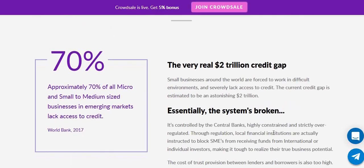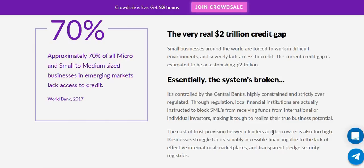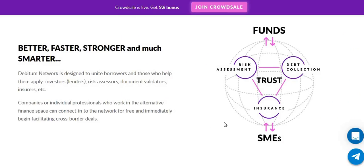Okay, here's the challenge. 70% of all micro and small to medium-sized businesses in emerging markets lack access to credit. That's from the World Bank in 2017. And you can see there's a real $2 trillion credit gap. So it's a huge, huge market. So you can see that the Debitum network is designed to unite borrowers and those who help them apply. So we've got investors, lenders, risk assessors, document validators, insurers. There's debt collection as well. And companies or individual professionals who work in alternative finance space can connect into the network for free and immediately begin facilitating cross-border deals.